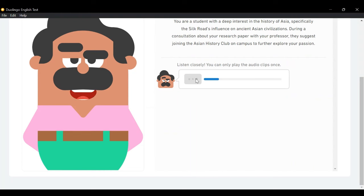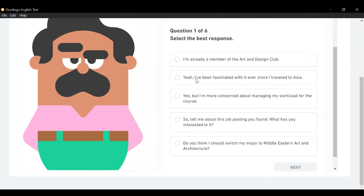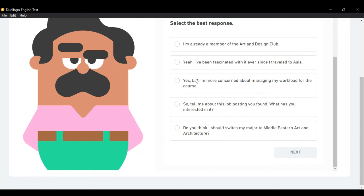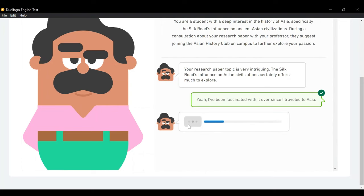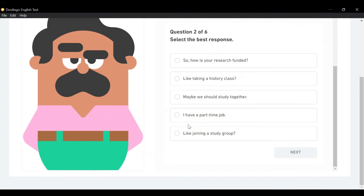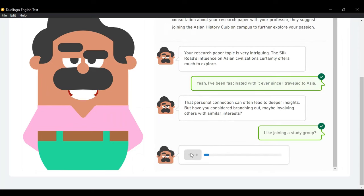Your research paper topic is very intriguing. The Silk Road's influence on Asian civilizations certainly offers much to explore. That personal connection can often lead to deeper insights. But have you considered branching out, maybe involving others with similar interests? More like a club. We have an Asian history club here at college. I happen to advise it.